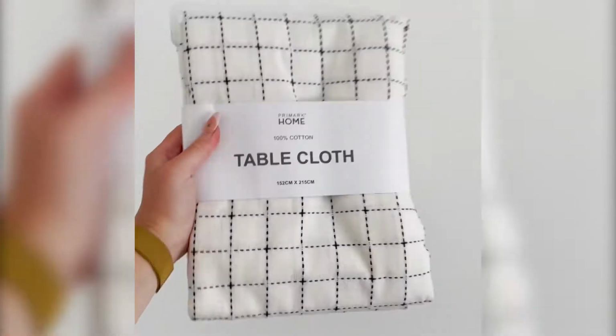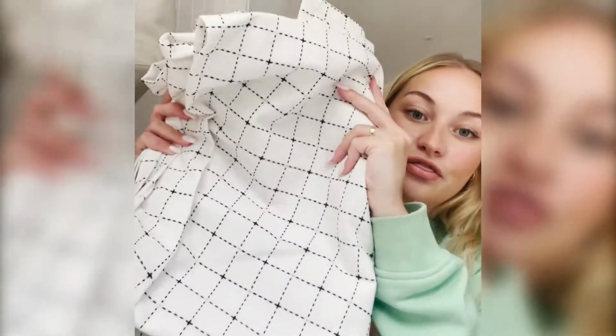So I've got a few little bits from Primark. I only ended up spending £30, and then everything else I'm going to use stuff that I've already got, and most of the stuff I've already got is actually from Primark from my first haul. This tablecloth. Now I think it's an indoor tablecloth, but it's really thick and it's absolutely huge. That was only £8. And I think that's really good because it's really huge, really nice quality.